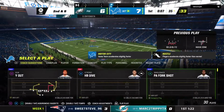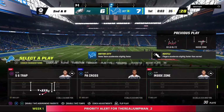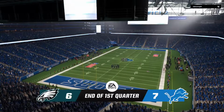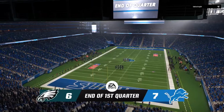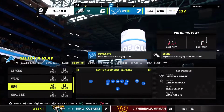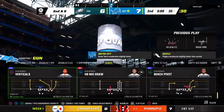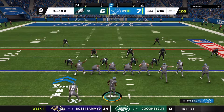A gain of 2 brings up 2nd and 8. After one, a 1-point game, 7-6. Lions 7, Eagles 6. The last run good for 2. Here's 2nd and 8.